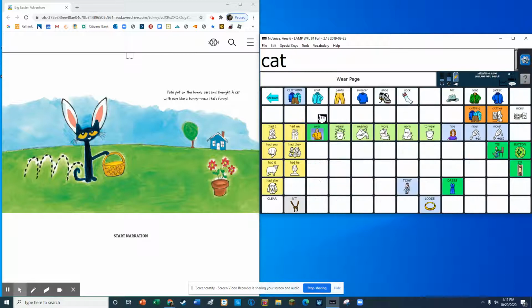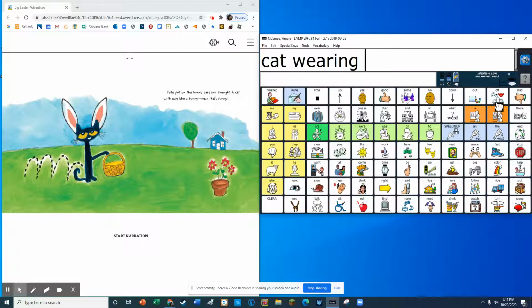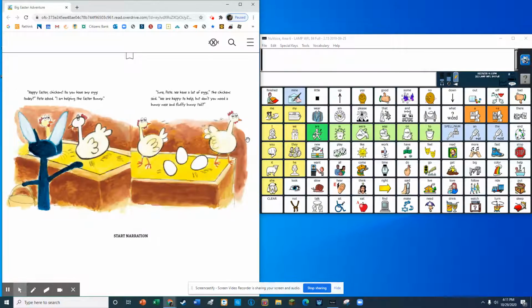Cat. Wearing. Ear. Ears. Cat wearing ears.